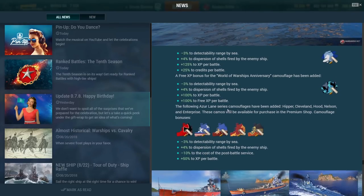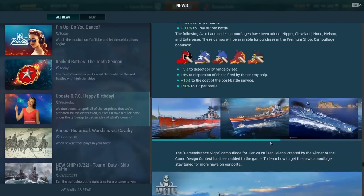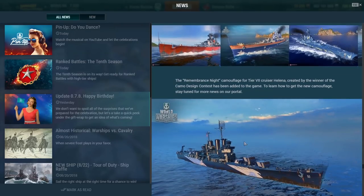The following Azur Lane camouflages have been added: Hipper, Cleveland, Hood, Nelson, and Enterprise. These are available for purchase in the premium shop. The bonuses are minus 3, plus 4, minus 10 to post battle cost, and plus 50% EXP. And that's what they look like respectively.